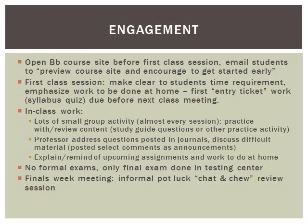Finals week, our meeting during finals week became an informal potluck chat and chew / review session for the final exam. And in fact, I was surprised that while attendance there was optional, most of the students who'd been coming on a regular basis showed up to that, and we had a nice time.